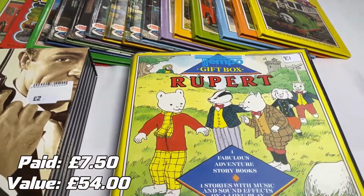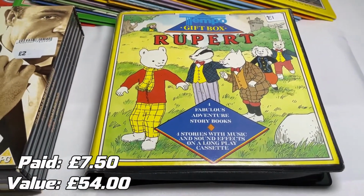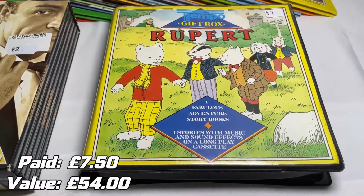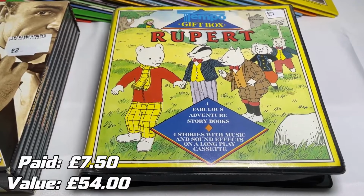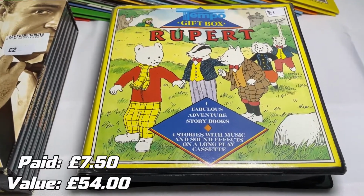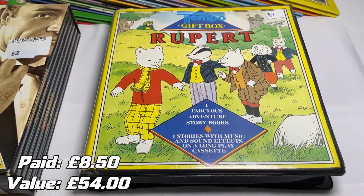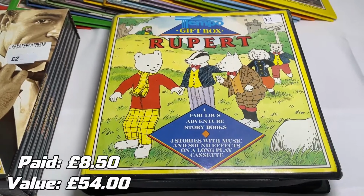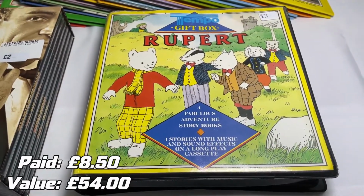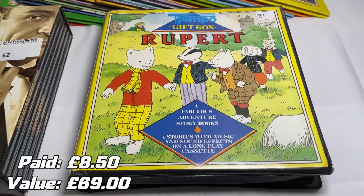Then next up, we've got the Rupert the Bear story on tape and books. This has got the 4 story books in, as well as an audio tape. I paid £1 for that one, and if I remember rightly, the sold comps on there are about £15. So that was a very good find.